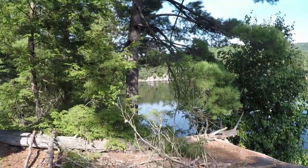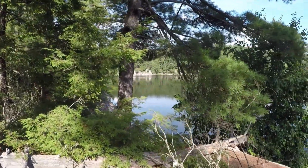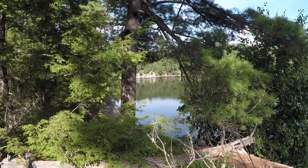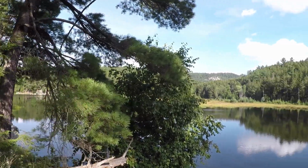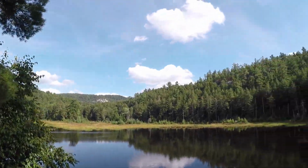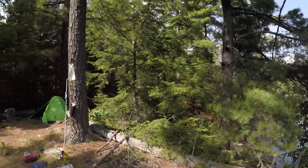We got to camp, hadn't done anything yet, and saw a black bear just on the other side there. He was walking along the shoreline the whole way. I don't think I can really see it from here. You know, I'll get a better view from down below.